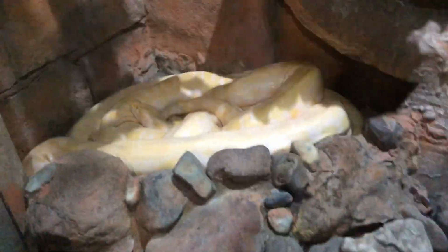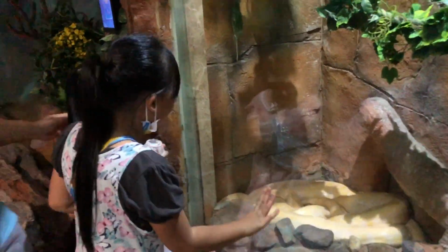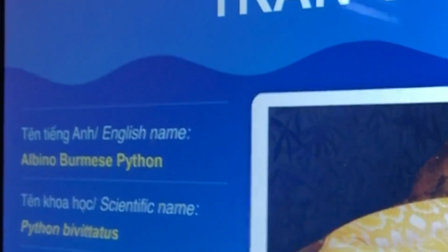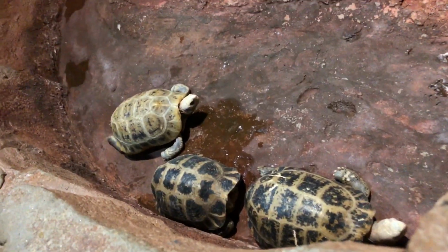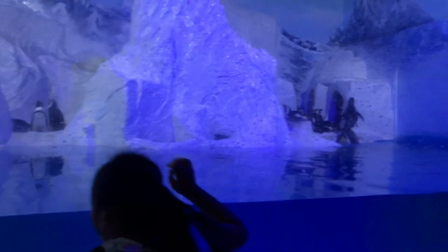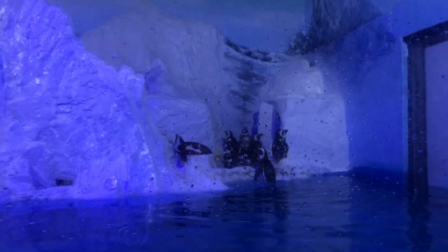Wow! Wow! It's so big! Albino bonnie. Penguin family. That other one is in the water. Yeah. The other one's sleeping.